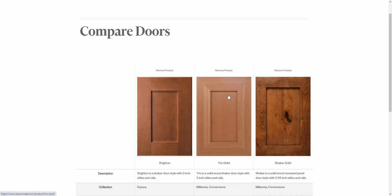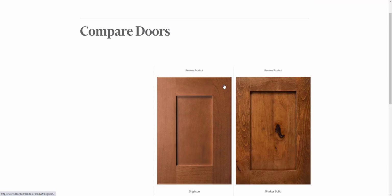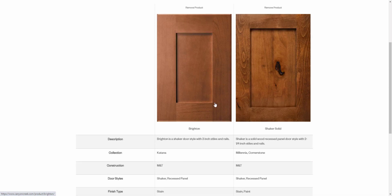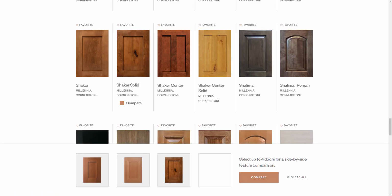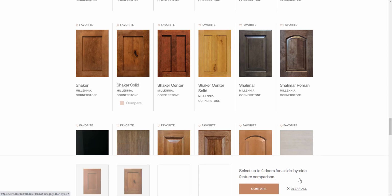I can remove these different options from my comparison screen to get a larger side-by-side. But for the moment, I'm going to go ahead and use my browser back button to return to my previous screen. And even though I removed Trio from my selections, it's still showing up in my tray, so I could either X out of that or I can just simply clear all.